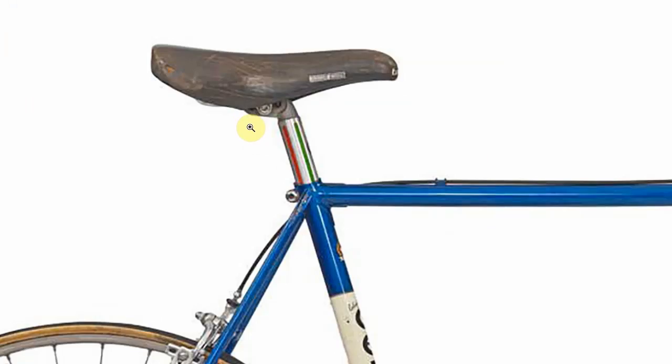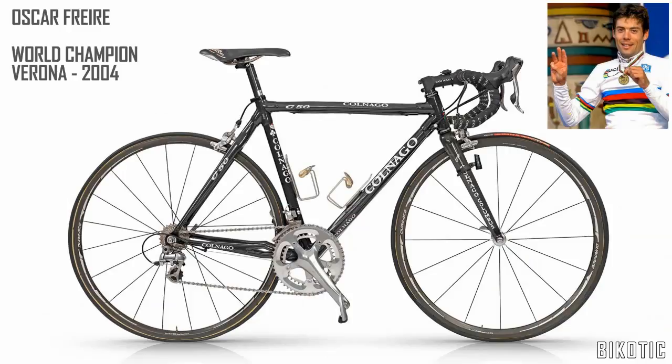If you go back to 1981, did those saddles have rails on? Could you put that saddle on this bike? Don't know. If you know the answer to that, let me know. That was 2004. 2008. Now, the reason I've popped this one in is actually not a road bike.